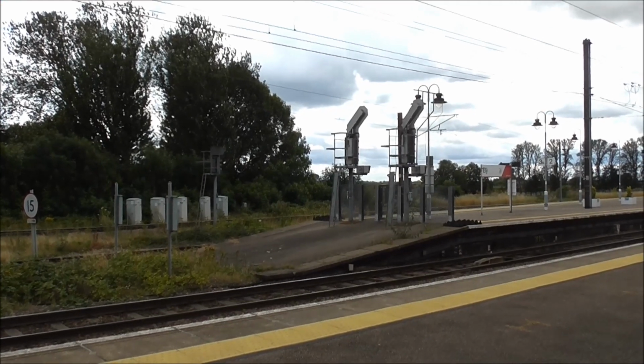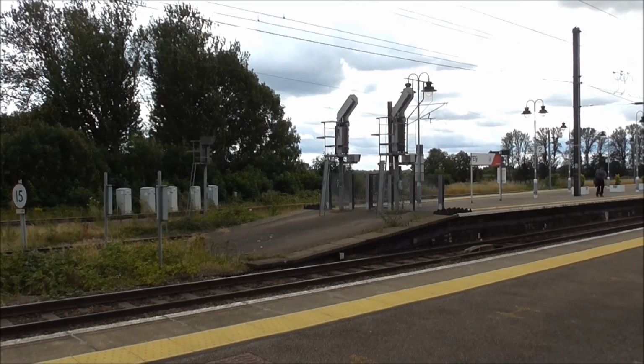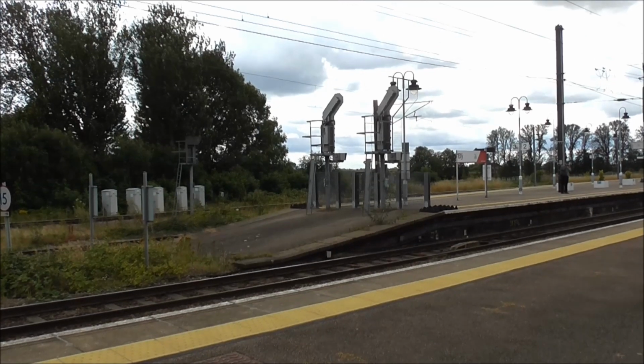Right, now we've got a freight train passing through platform 1 with a Class 66 locomotive at either end of the consist. Fabulous stuff. Here it comes.